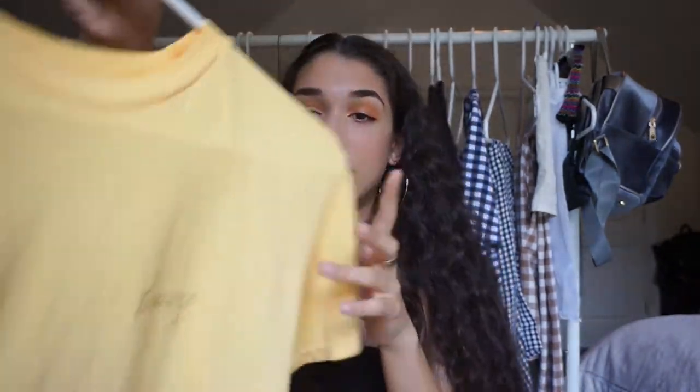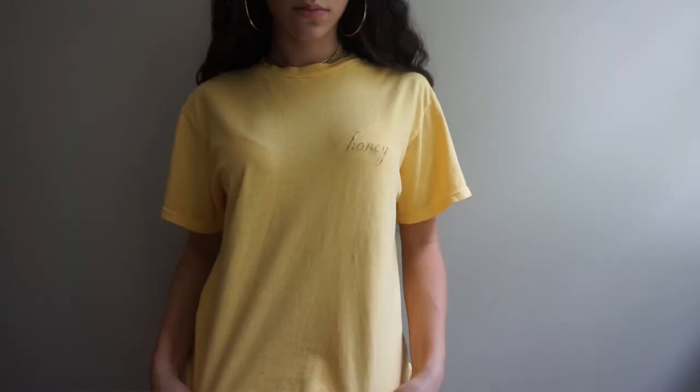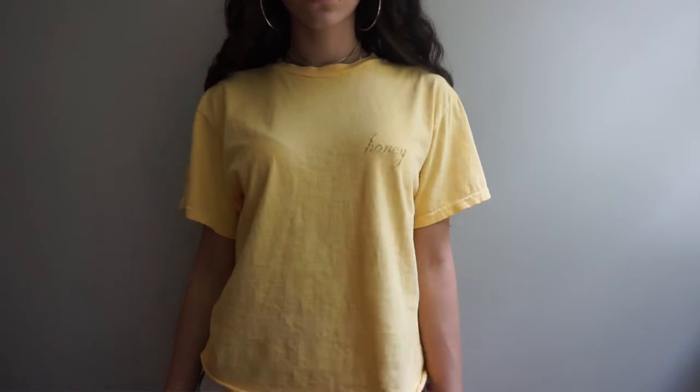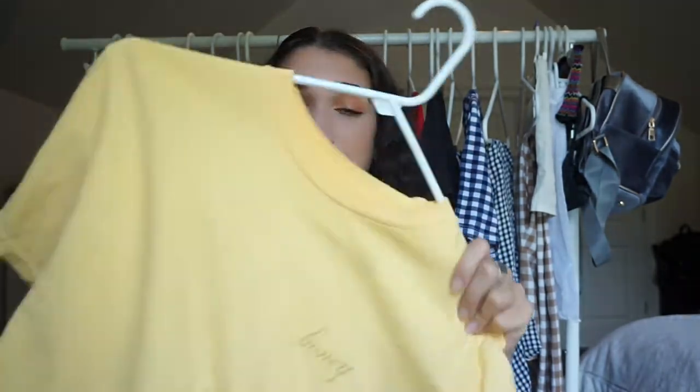Next I'm gonna show you guys this yellow shirt. I got this from Brandy Melville. It just says honey embroidered in gold right here. Super soft, really flowy. It's kind of cut at the bottom here, and I've been wanting this shirt for so long. I can't even tell you how long I've wanted this shirt. I can wear it to sleep, I can wear it out. I just love the color, it's really summery, and I'm obsessed with this shirt.